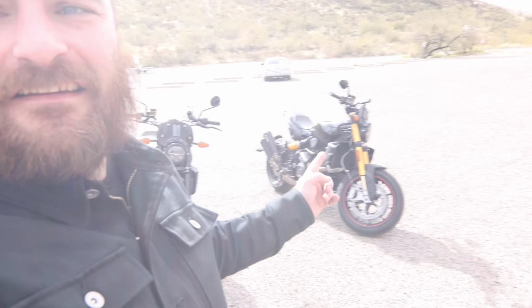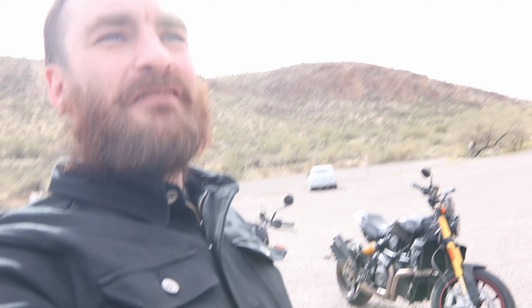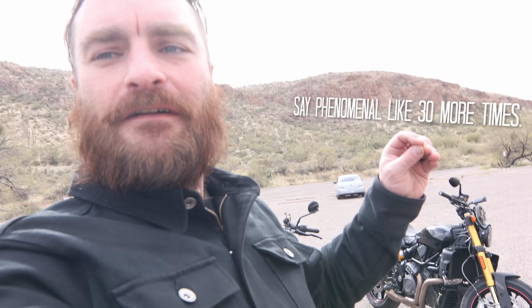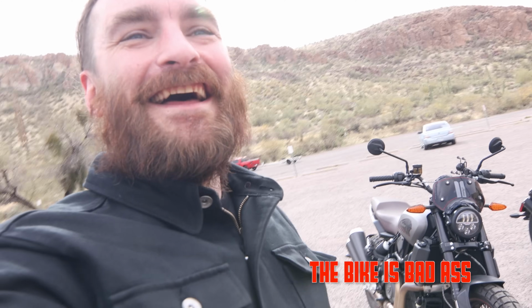We've just spent like 2 hours riding on this one. That's Blockhead. I like this because then I don't have to worry about from here down. Yeah, it was a good ride. The bike is phenomenal, just absolutely. Blockhead's behind me, and you can't see his face because that's a rule of his. I'm shaking my head, yes. The bike is badass. Dude, it is pure sex. Great bike. The event was awesome.